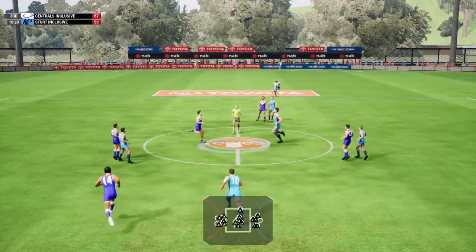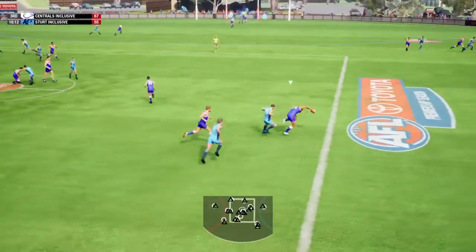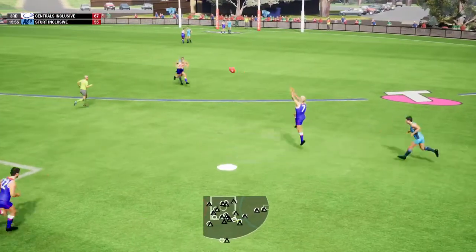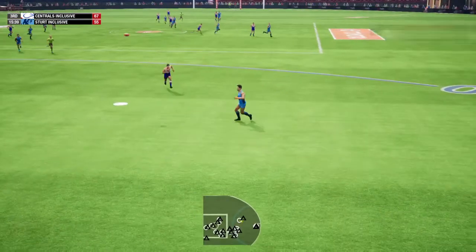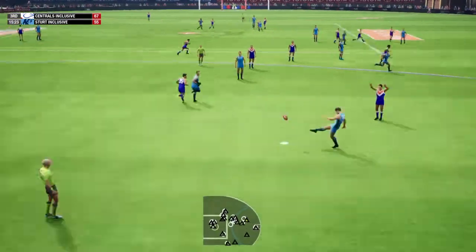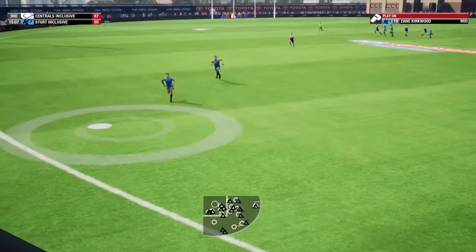We resume hostilities. The Bulldogs have been controlling stoppages and lead the clearances. If they can clean up their ball use after the clearance, they can give themselves a chance. Handballs, linking by hand, just gets it onto the boot. Marks all alone. Looks up with the kick. An easy grab for Captain Blood.